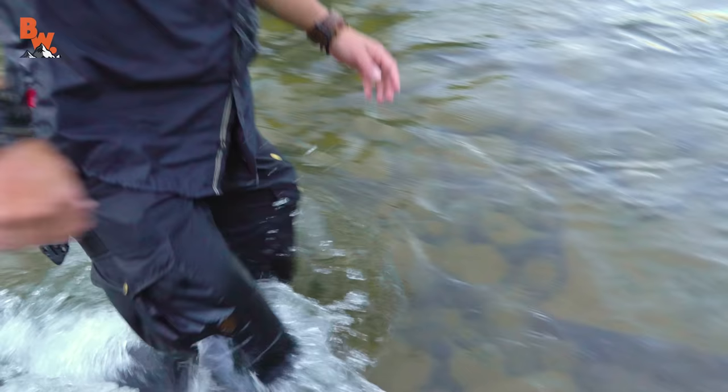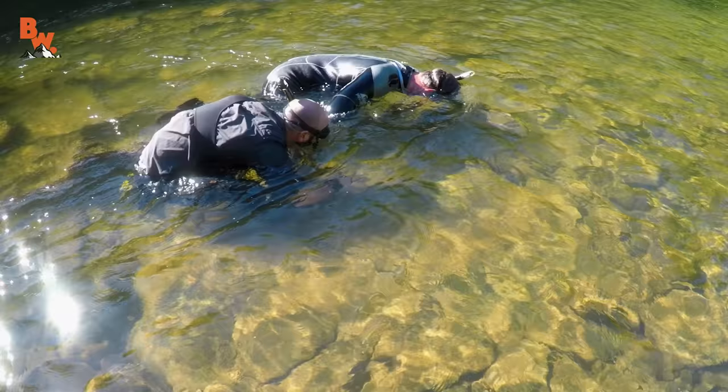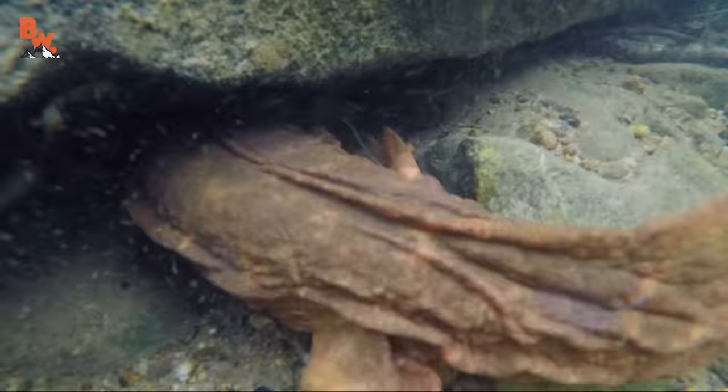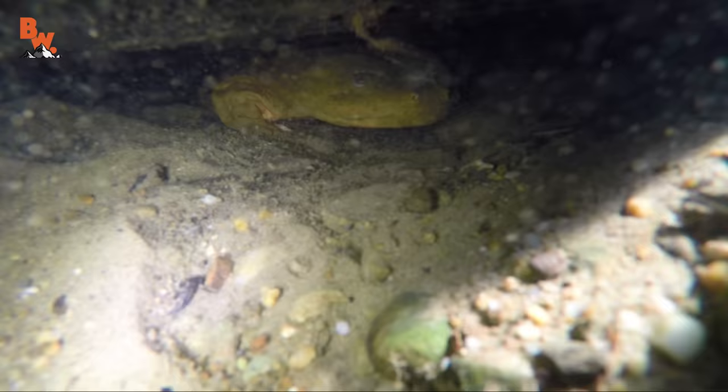I know that I will never forget my time spent in that freezing cold river, working alongside Tim, and the moment he successfully netted that incredible creature. We got him! And as it disappeared back into its dark, watery lair, I felt a sense of overwhelming gratitude for being given the chance to get up close with the one and only hellbender.